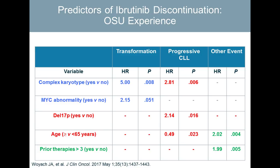For progressive CLL, the predictors again are complex karyotype, which we saw in the studies that we looked at, and 17p deletion. Both of them were independently predictive. And interestingly, age. Older patients did better, and there was a higher relapse rate in younger patients. And the biologic basis of this and whether it would be reproducible in other data sets is not known. But I do think it urges some caution in the widespread adoption, for example, of the RESONATE-2 data in younger patients. And then the other events, the toxic reasons for coming off, are very age-dependent and also prior therapy-dependent.